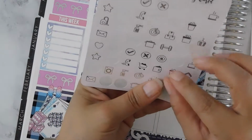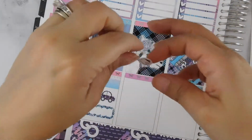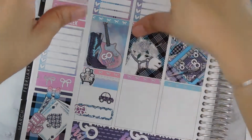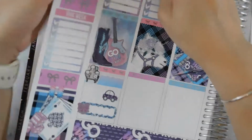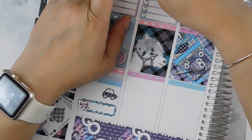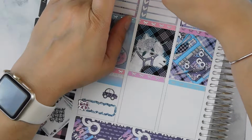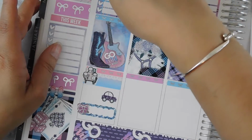Oh, here's a little wallet. I can use this little wallet. And actually, I'm going to do a switcheroo here. So I'm going to put this one, if it will lift up nicely, I'm going to put this one down here.